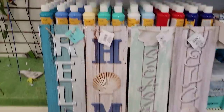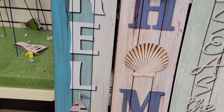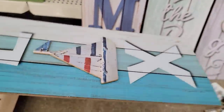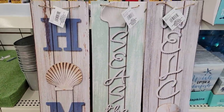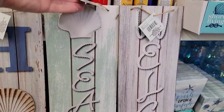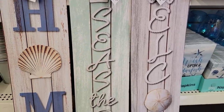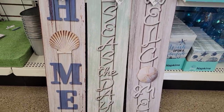And here we have the really, really long signs. These, I believe, are about 23 inches long. And there's a wooden boat right there for the word relax. You have the home with the shell, or what is that? Clam? Seize the day. So those are really cute.